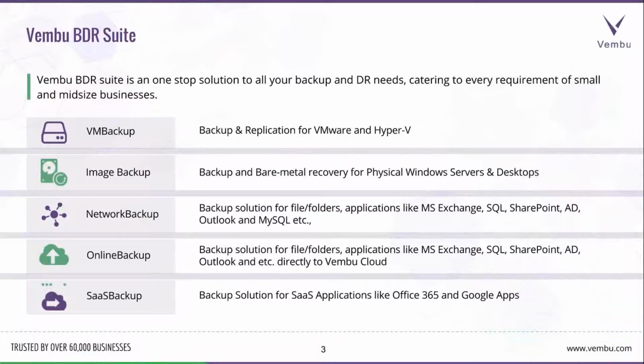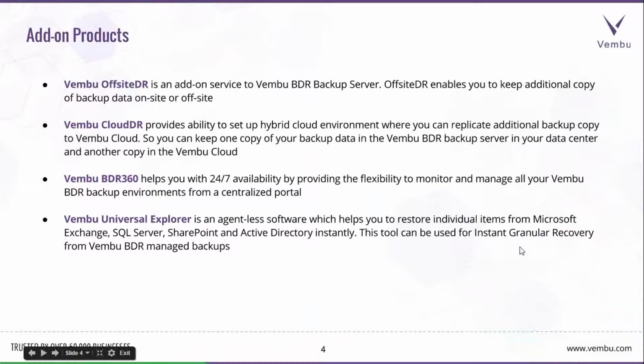Vembu Network Backup is used for performing granular file and folder level backups and also for performing backup of applications like Microsoft Exchange, SQL, SharePoint, Active Directory, MySQL, etc. Vembu Online Backup is purely a cloud-based solution where you can perform backup directly to Vembu Cloud, which is running on Amazon's secured environment, whereas Vembu SaaS Backup is a backup solution for backing up SaaS applications like Office 365 and Google Apps.